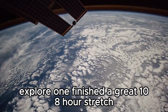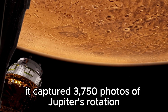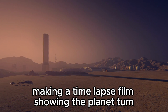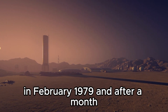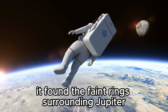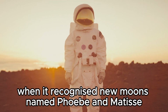Explorer 1 finished a great 108-hour stretch beginning in January 1979, during which it captured 3,750 photos of Jupiter's rotation, making a time-lapse film showing the planet turn. It had gone through the Jovian moon system in February 1979, and after a month, it found the faint rings surrounding Jupiter. Explorer 1 likewise made a novel discovery when it recognized new moons named Thebe and Matisse.